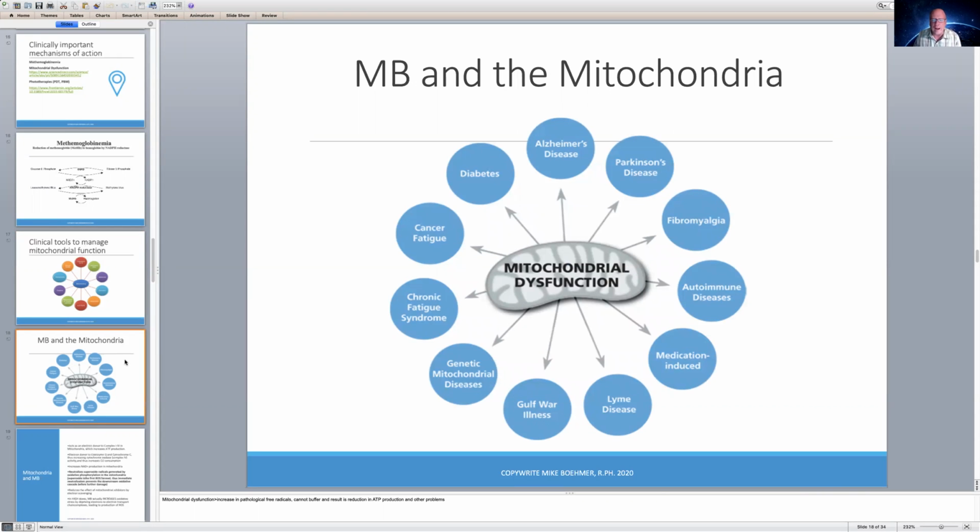And here's what happens when our mitochondria dysfunction, and this is why this oxidative stress-related disease is of interest to many different people. If you look at the wide range of medical specialties this covers, from neurology to immunology to pharmacy, medication-induced problems, infectious disease, toxic or metal toxicity, and cancer-causing carcinogen toxicity, genetic mitochondrial diseases. There's cancer, chronic fatigue. So many, many medical specialties are involved in diseases with mitochondrial function.